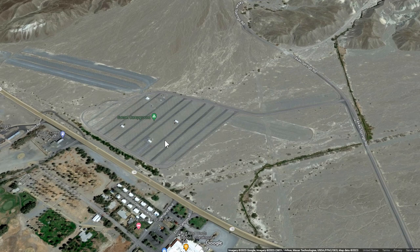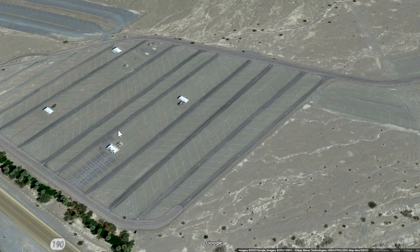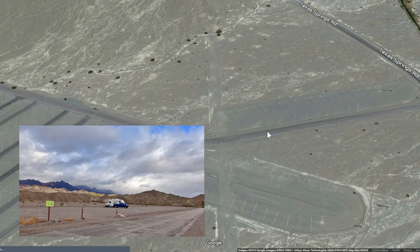It's $14 a night, or if you've got the seniors pass, it's half price. And there are tons of spots in there. It never gets too full. But when we drove in, I noticed there was one camper up here, and I was wondering, why is that guy all by himself? And then I noticed a sign saying this area was no generators.